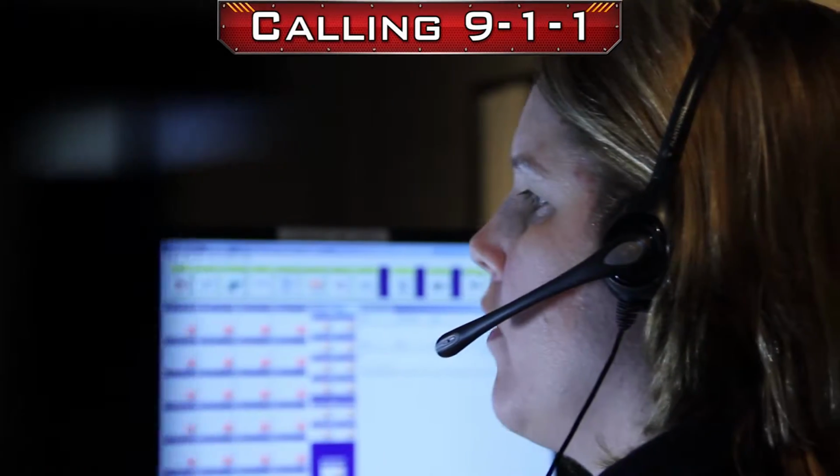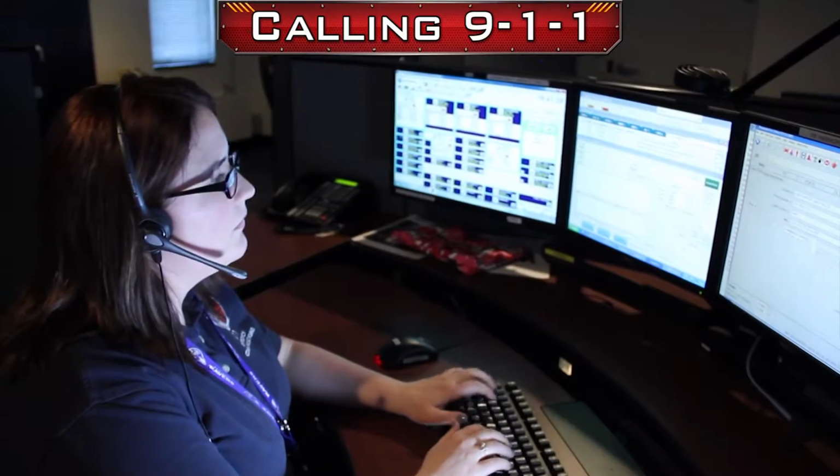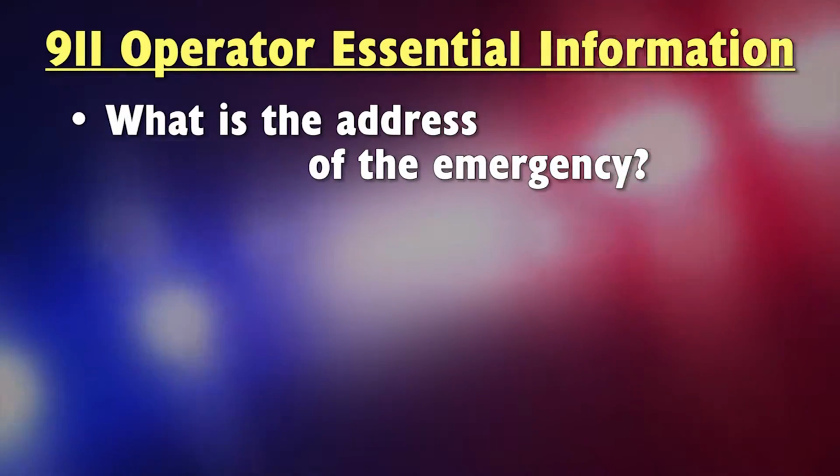Hi, I'm Tracy and this is Catherine. We are Frederick County 911 dispatchers and we're here to tell you what to expect when dialing 911. We're on the line to listen, and we also have important instructions to give you. Your 911 operator needs to get essential information from you as quickly as possible by asking the following questions in this order. What is the address of the emergency so we can send the right help to the right location?